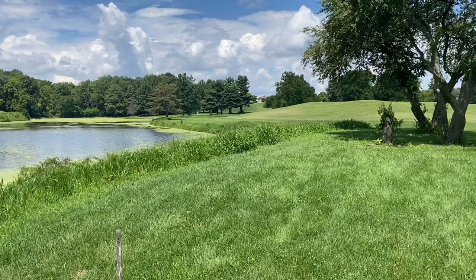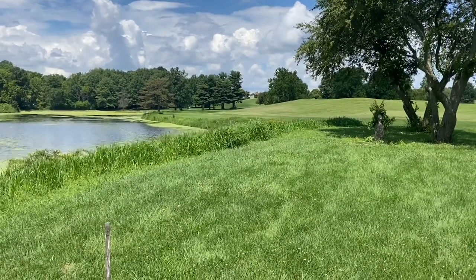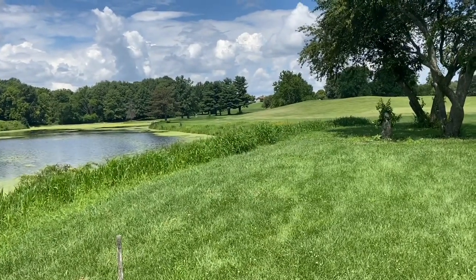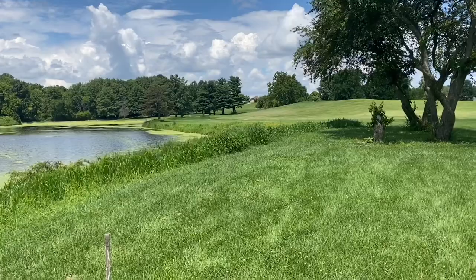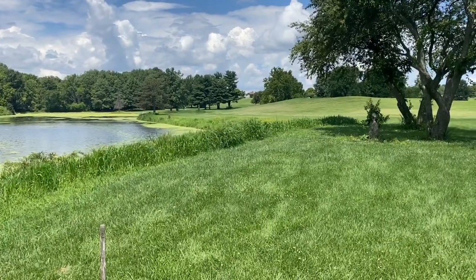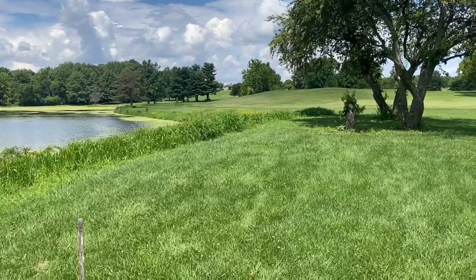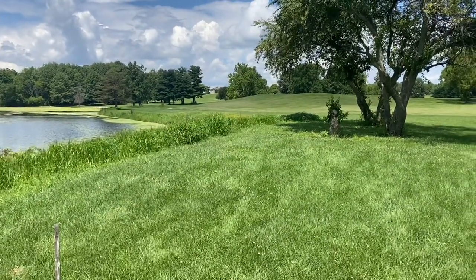For me, I'm trying to play something overstable, get it back into the fairway, and then just have an easy pitch up for par. I'm not trying to get aggressive on this hole with all the out of bounds, just trying to be safe. Over cart path is OB? Over the cart path will be OB, since I've been playing this. Yeah, when it comes to tournament time, over that cart path is out of bounds.